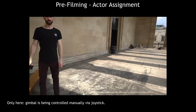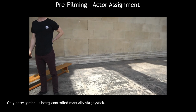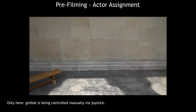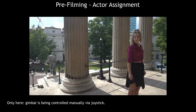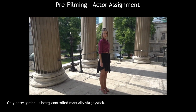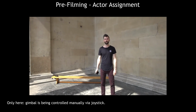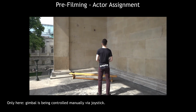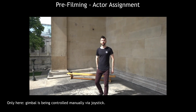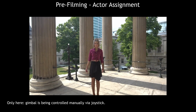At the start of filming, LookOut guided the operator through actor enrollment, where they point the camera at each named actor, in turn, so that LookOut can train their appearance models. Assign actor to dancer 2. Oh, dancer 2 first, yes, which is you. Alright. Assign actor 1 dancer 1. Yeah, perfect.